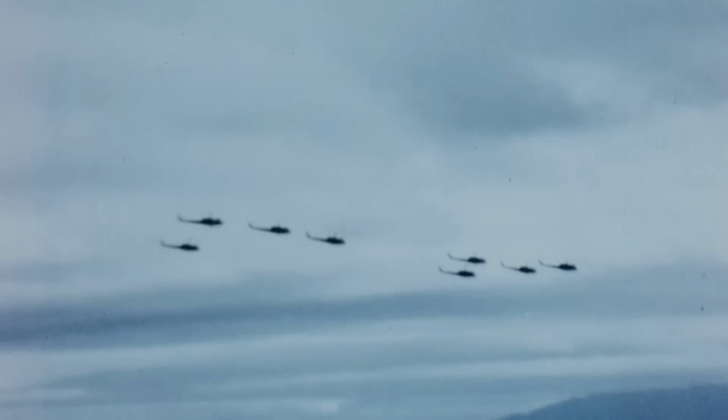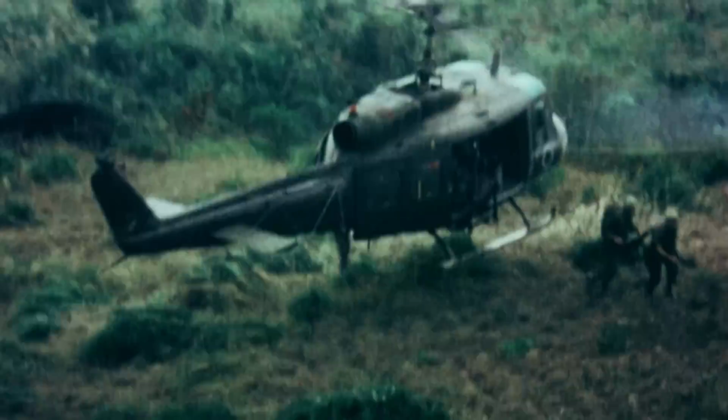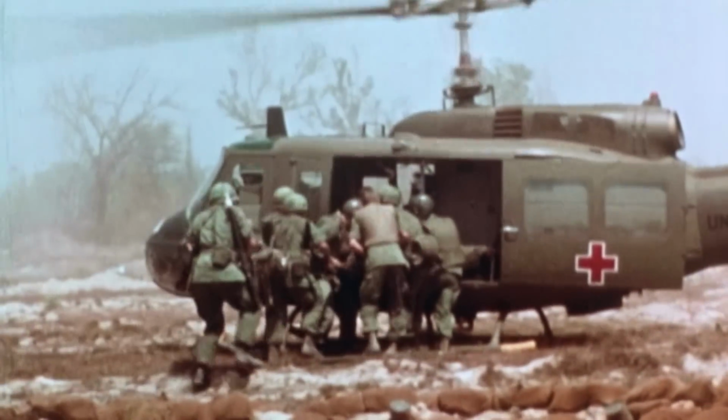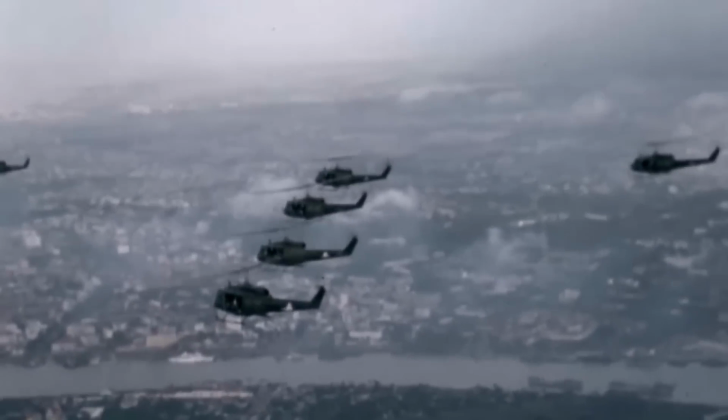Hueys in Vietnam were called upon to fulfill a variety of roles that few aircraft of the time could match. But perhaps their greatest achievement was in medevac operations. With 6 medical litters filling the cargo space, Hueys were responsible for airlifting an estimated 90,000 injured troops through the course of the Vietnam War.